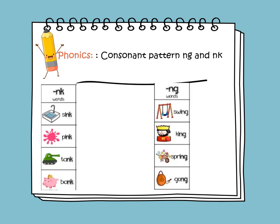In phonics, we will learn about the consonant patterns ng and nk. So ng makes the ng sound, and nk makes the nk sound. Now let's read words that end with nk. We read them as sink, pink, tank, and bank. Words ending with ng, let's read them. We have swing, king, spring, and gong.